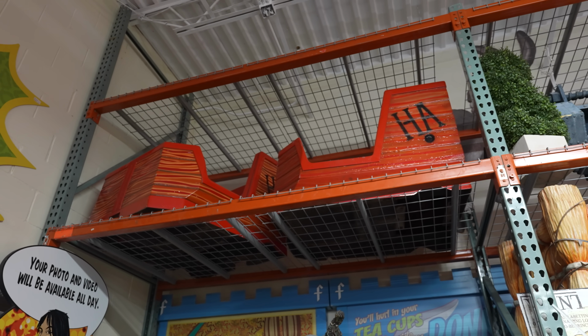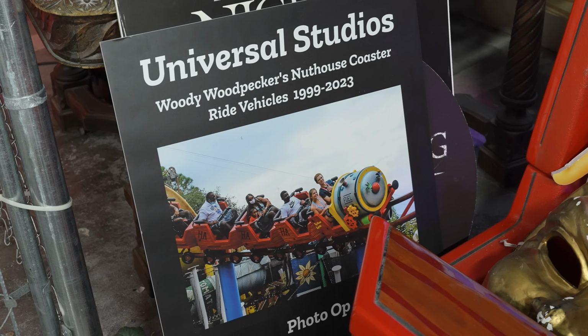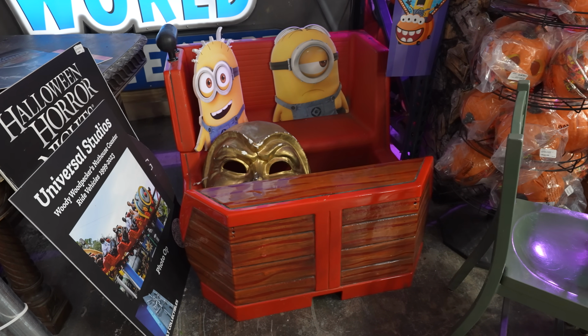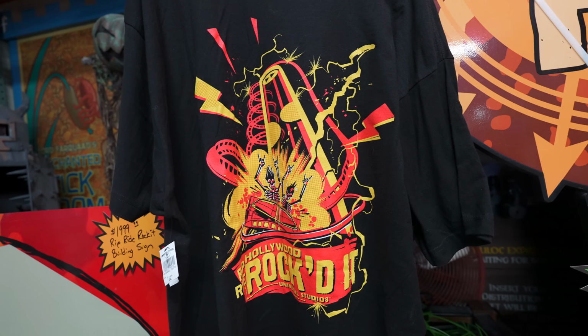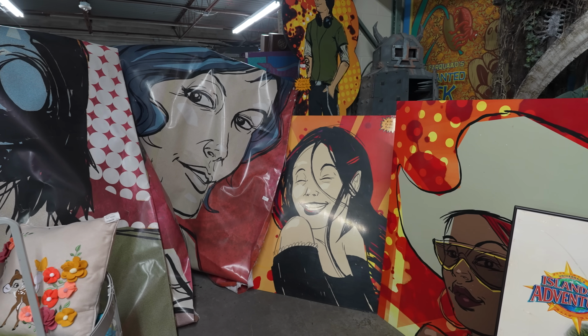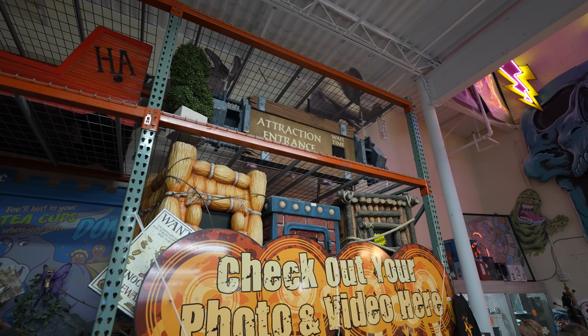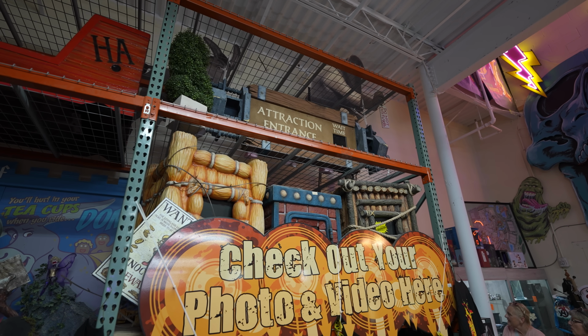They have 1 million of these because around the corner over here, they actually have an entire wall with old props from Shrek 4D. It's not the only props that are here. There are props from Woody Woodpecker's Nut House Coaster. There's actually roller coaster trains from that old ride here. And most recently, rest in peace, Hollywood Rip Ride Rocket. They've quickly made their way over here to the Lakeland Antique Mall. But I wanted to show you all the Shrek stuff because I actually used to really love the Shrek ride when I was a kid.